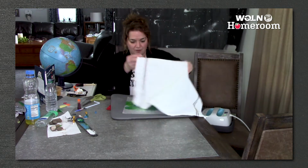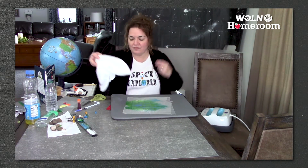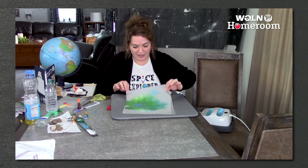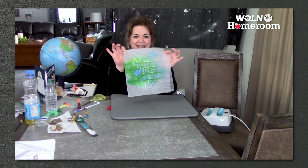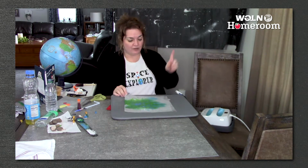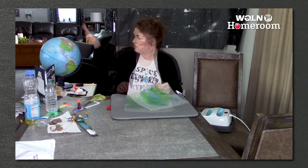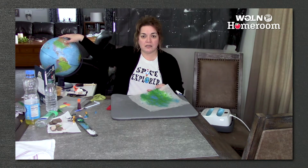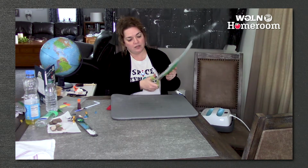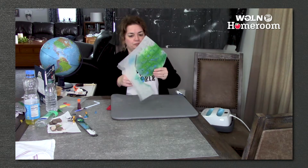Take my towel off. Oh my goodness, oh how neat. All the colors are blending together, and when it cools down, check that out. When it cools down a little bit, I'm going to cut it out and we can add it to our solar system wall. So we know that our globe, our Earth, is a sphere, a circular shape. So when I cut this out, I would just cut out a big circle.